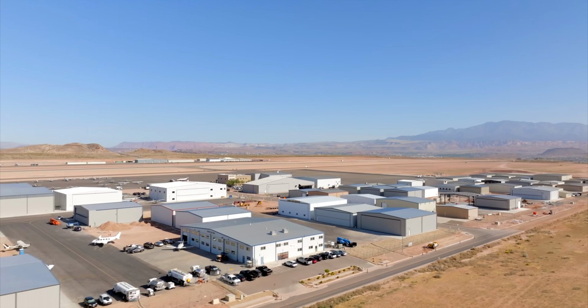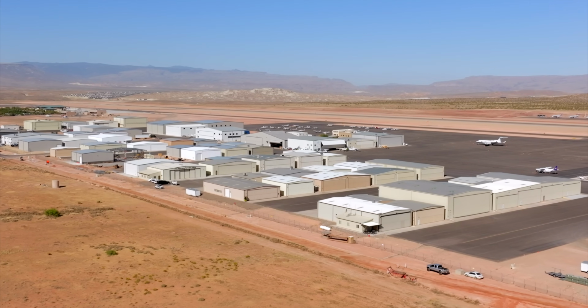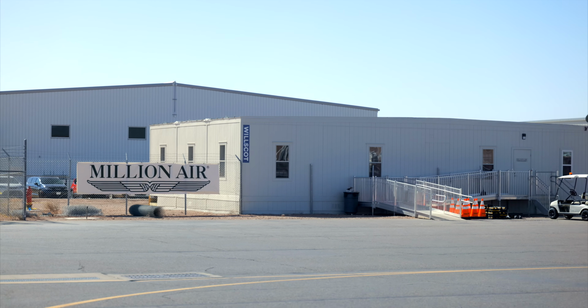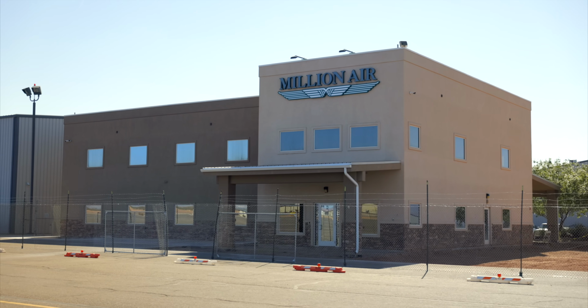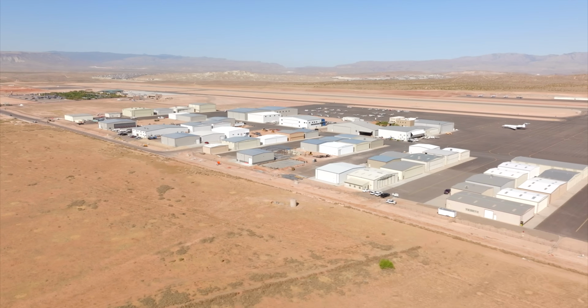Now from there, we'll talk about the private side of the airport that has become more and more popular over the years as we get more and more need for private planes and jets that come through here. So there's two different fixed base operators that are in the works on remodeling and building new buildings. The first one is Million Air, which is a fixed base operator on the north side of the airport that is currently remodeling a building over there to be able to expand, as well as add a restaurant that will also be open to the public.